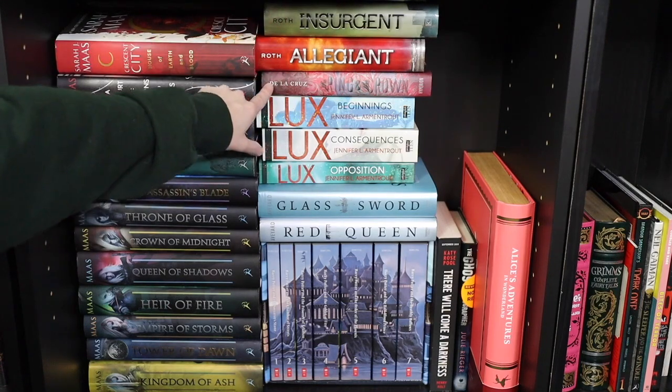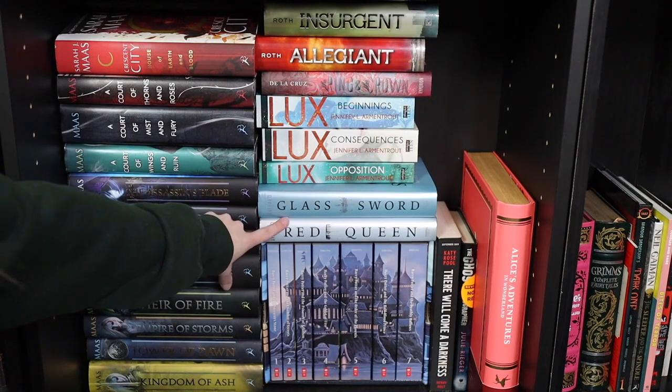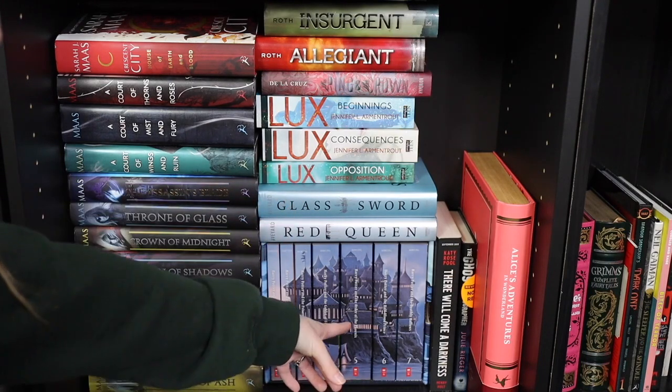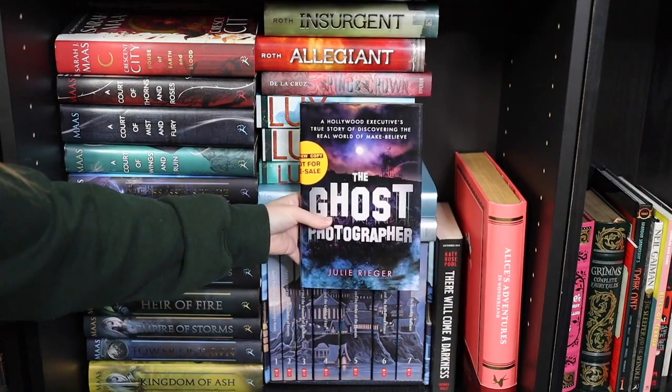The Ring and the Crown by Melissa de la Cruz. The Lux series by Jennifer L. Armentrout. Oops, I put these in the wrong order. We're just gonna pretend these are swapped with The Red Queen and Glass Sword by Victoria Aveyard. The Harry Potter series right here. There Will Come a Darkness by Katie Rose Pool. The Ghost Photographer by Julie Rieger.